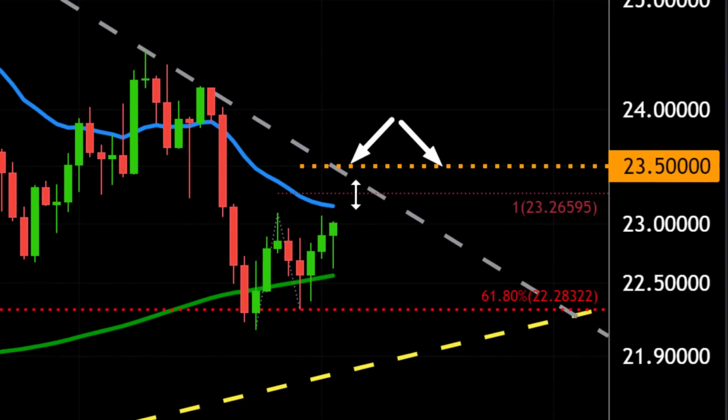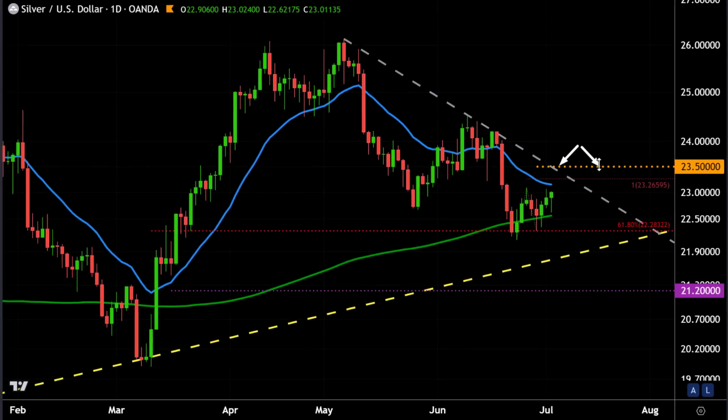So if we get a close, a nice rally and a jump and a close above 23.5, okay, that would be the first important sign that bulls have regained control here, and that indeed this correction has come to an end, that this correction has bottomed, and that we're going to see much higher levels. Again, above the highs, and potentially towards levels like 28 and 30 in the longer term. Okay, so let's wait and see what silver does here.